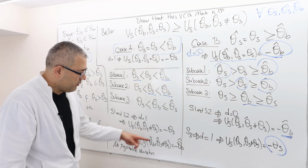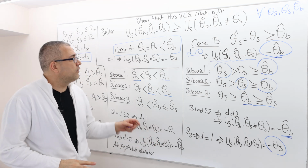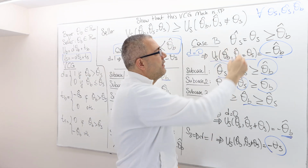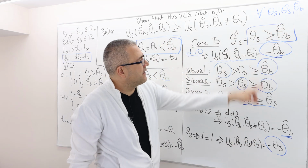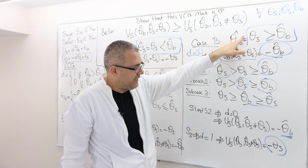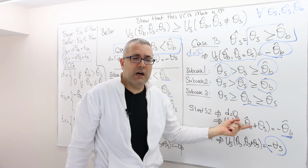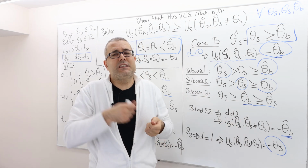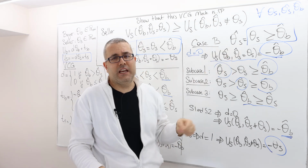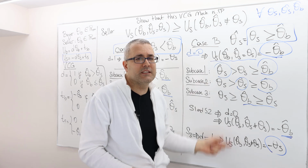In the previous case, we said it's actually higher. But don't forget, this was true when that was the case. However, here we have the opposite of it. Remember? Theta s is greater than or equal to theta b hat. If you multiply this inequality, minus theta s is less than or equal to minus theta b hat. So therefore, the utility of lying is always giving less utility. The utility of lying is always less than or equal to the utility of telling the truth in case B as well. So therefore, there's no profitable deviation for the seller in this case either.